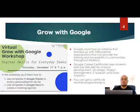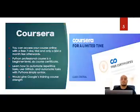So Google is promoting this Python certification as part of their Grow with Google initiative, which is a workshop or initiative where they partnered up with 7,500 partner organizations throughout the country, and they are helping people develop these digital skills and find employment, which is pretty cool. They are helping students earn jobs in Android development, UX design, project management, IT support, and data analytics fields.